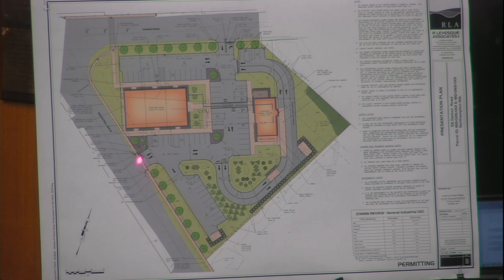So we are showing a sidewalk, and that sidewalk has been requested to extend down Industrial Drive, which we've agreed to, the extent of which maybe we should just discuss at some point during the discussion, so we can understand that and the proponent can understand that.